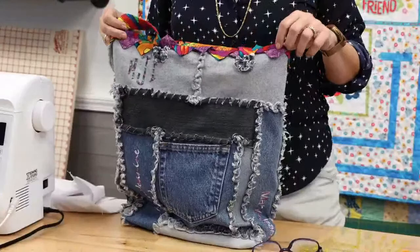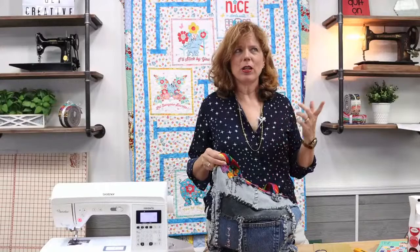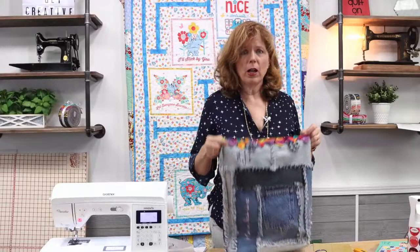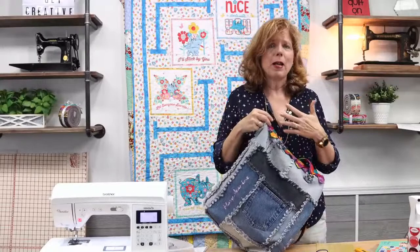I try to teach a class every fourth quarter called MJ's Easy Tote, and it's basically how to make a tote bag without a pattern. You do not need to go out and buy a pattern every time. You want to just make a simple tote bag. So let's say you had some beautiful, big flowers you wanted to make a tote bag with, or you've got some panels you wanted to make a tote bag with. You can make your tote bag any size.